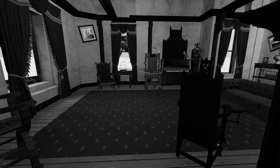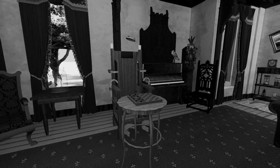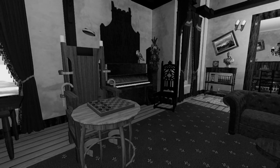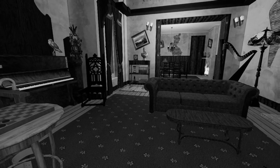I'm going to give you a little tour of just the living room now, and later we'll get to walk through the entire main floor. As you walk through the living room, keep your eye out for a couple Easter eggs. Those are little items from the show.